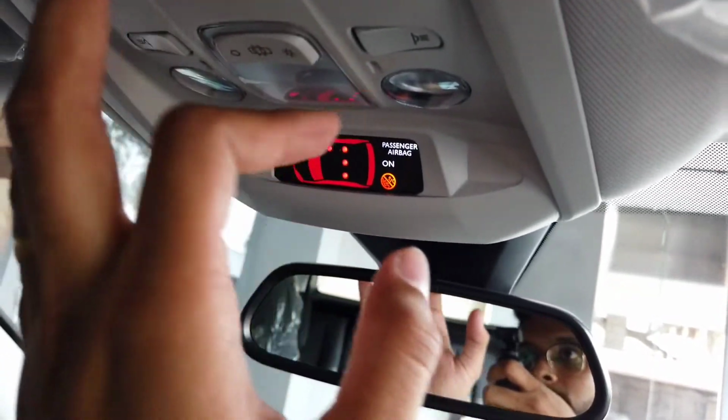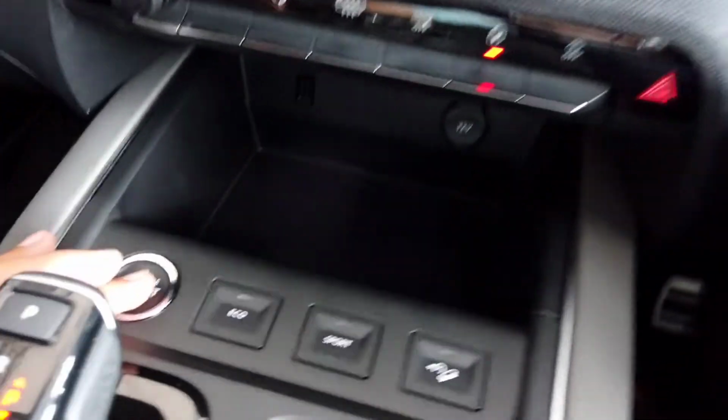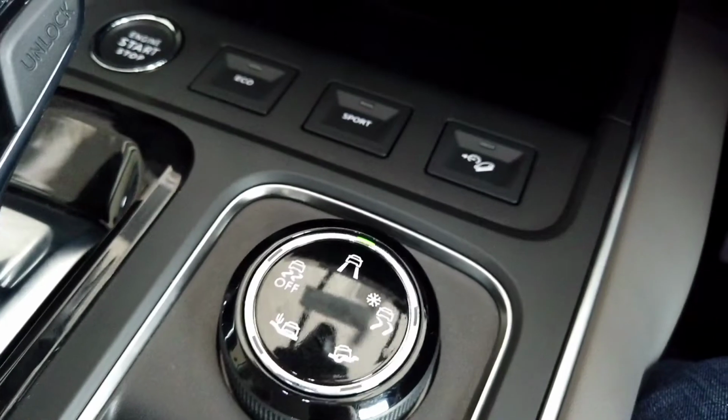And in order to open the sunroof, I need to turn on the car as it is currently in energy saving mode, and it rolls to life very smoothly. And now let's open the sunroof.